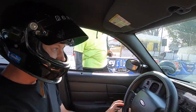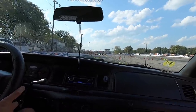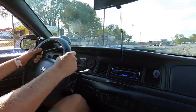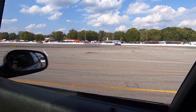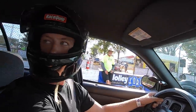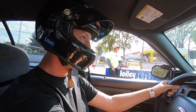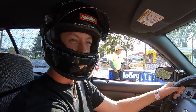Just Cliff's a little trying one, to drive up the embankment there, it looks like. Yeah, that's a bad idea. It doesn't work too good. Maybe in a Crown Vic. I don't think his time's going to be very good. What'd he run? 50.5. Well, he also went up an embankment. He did spin out.